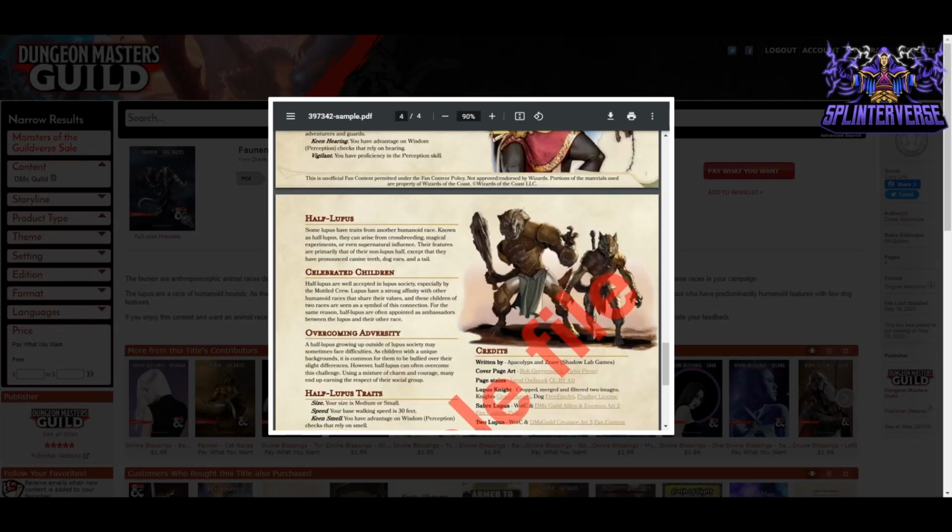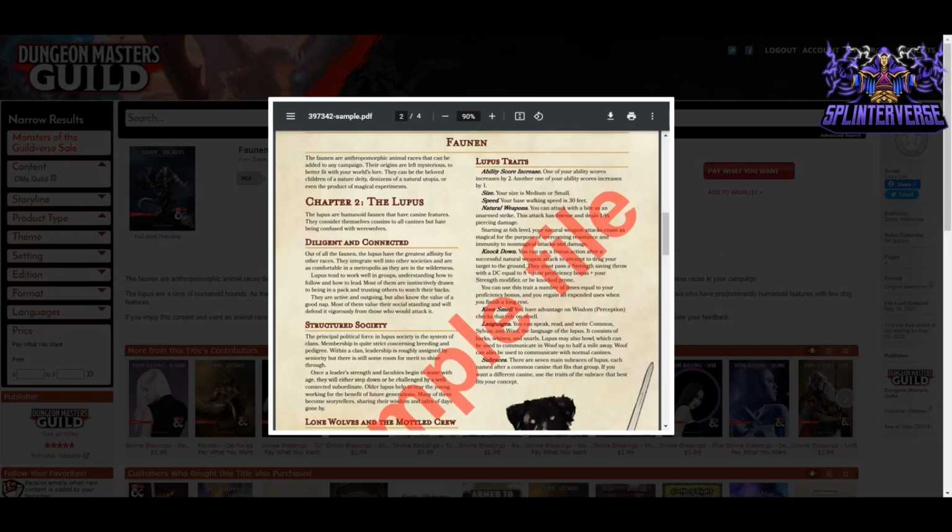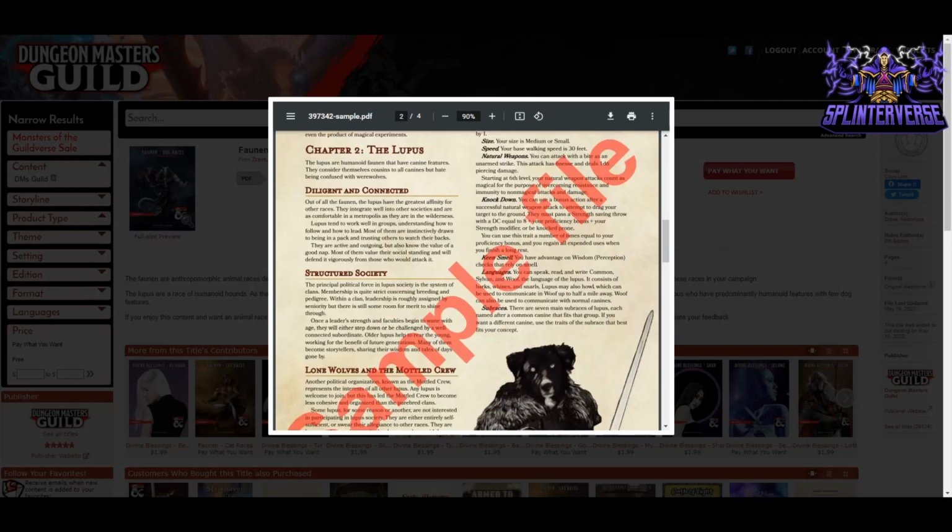And then here's the half Lupus traits. You get to see the whole book in here, which is really helpful. So looking at the Lupus traits, it's got natural weapons, and then it says knockdown. You can use a bonus action after a successful natural weapon attack to attempt to drag your target to the ground. They must pass a strength saving throw with DC equal to 8 plus your proficiency bonus plus your strength modifier, or be knocked prone. You can use this trait a number of times equal to your proficiency bonus, and you regain all expended uses when you finish a long rest. You have advantage on wisdom perception checks that rely on smell.